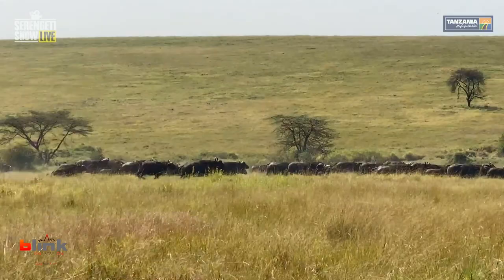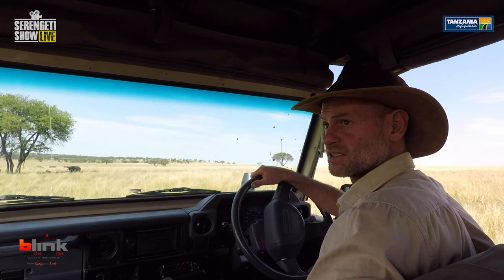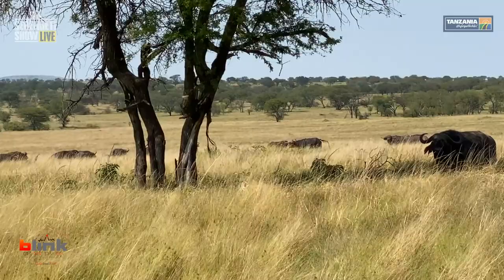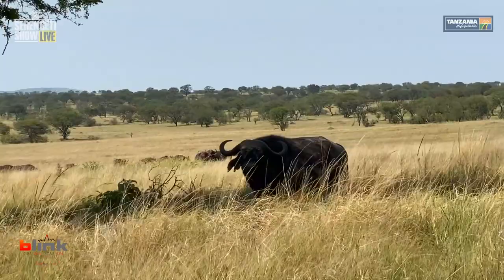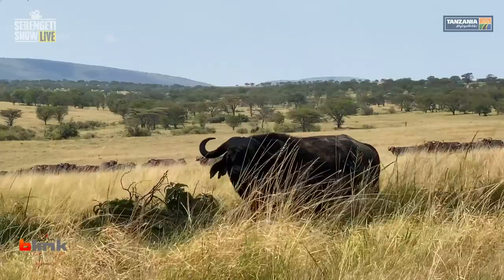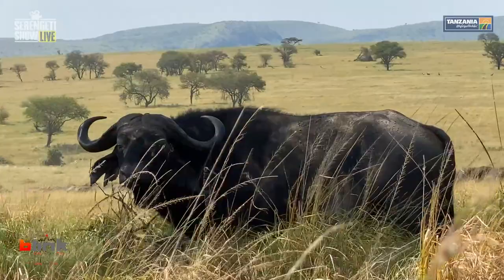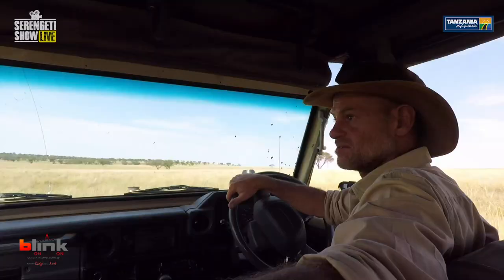The breeding herds are really, really impressive. We normally see the old dagga boys, but this is a very structured, productive herd of buffalo, and very good number. Here's an old bull there standing next to the tree in the shade, and he's not even bothered really. He's seen it all. Warm ears. Don't mess with that guy. It's just confidence, very confident bull.